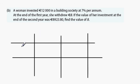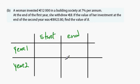Okay, so this is going to be year 1, year 2. This is the start. This is the end. Okay, we know that it's €12,000, and we know that at the end it's €8,923.80.